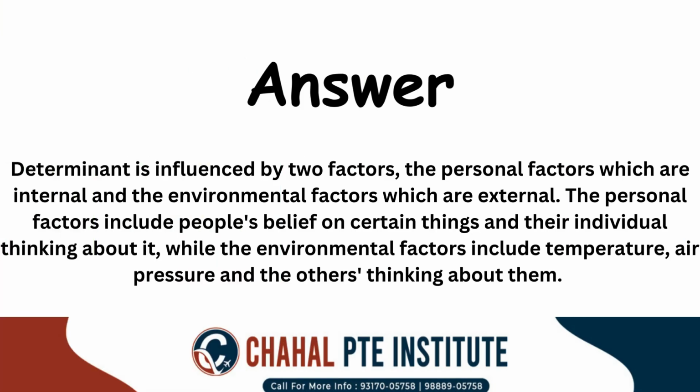Determinant is influenced by two factors, the personal factors, which are internal, and the environmental factors, which are external. The personal factors include people's beliefs on certain things and their individual thinking about it, while the environmental factors include temperature, air pressure, and the others thinking about them.